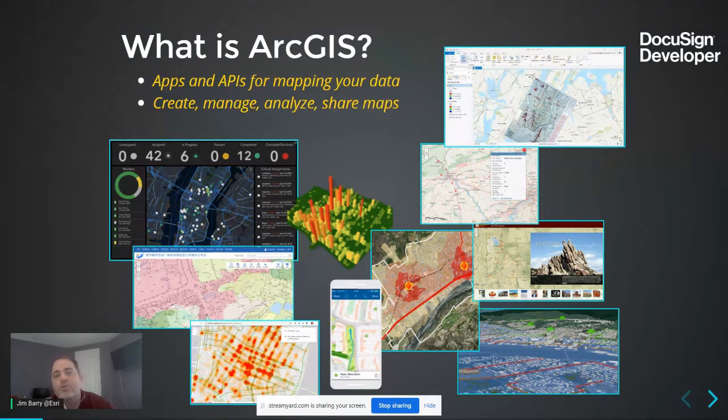You can also use modern innovative technologies such as AR, VR. We have game engine SDKs for really advanced 3D visualization. We have artificial intelligence modules and deep learning modules for automating data collection and such. We support live streaming data so that you can see things moving around. And then we also have a wide variety of ways to get your maps and tools into the field, using customizable apps, dashboards, story maps, to anywhere, anytime on any device.